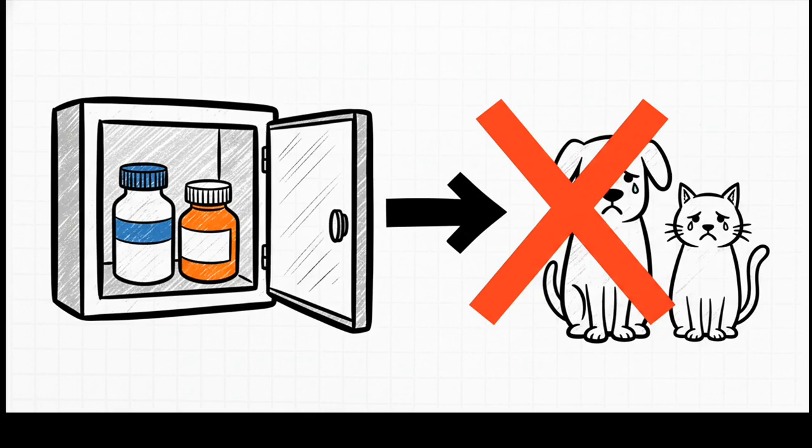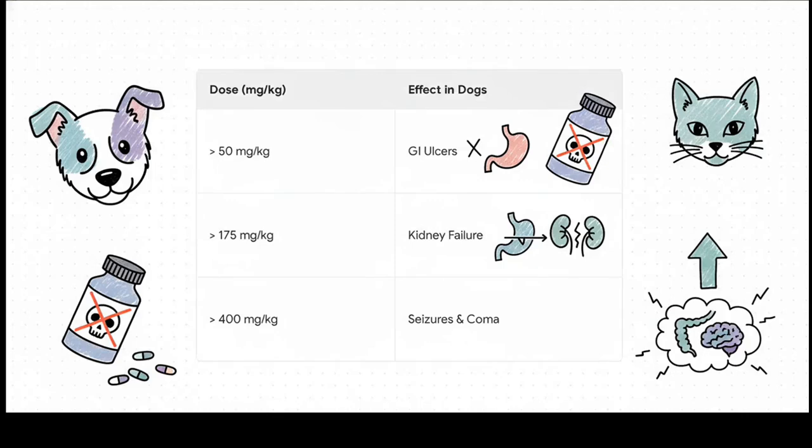Common over-the-counter NSAIDs like ibuprofen and naproxen are highly toxic to our pets. Just look at the damage it can do to dogs. The effects are directly tied to the dose, and they are severe. At a lower toxic dose, you're looking at nasty stomach ulcers. A little bit higher, and it's kidney failure. Higher still, and you can see seizures and even a coma.